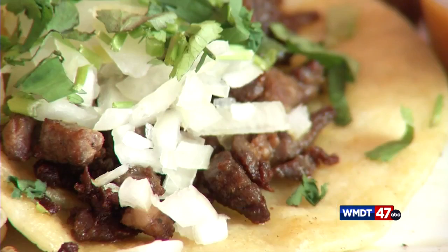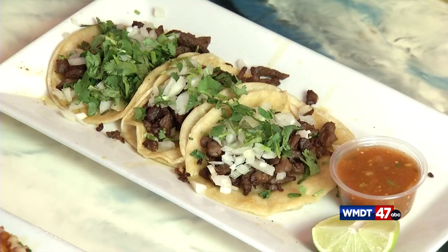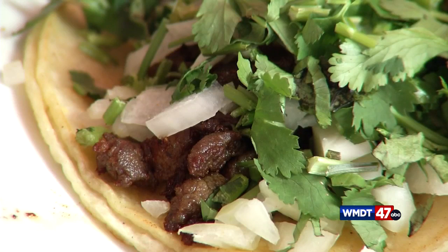For these just being a corn tortilla, the carne asada, the onion and the cilantro, there is so much flavor in there. And I think a lot of that comes from the carne asada. I love the corn tortillas as well. I'm more of a corn tortilla person myself over flour tortillas, but I think they really just kind of give you that authentic street taco flavor.